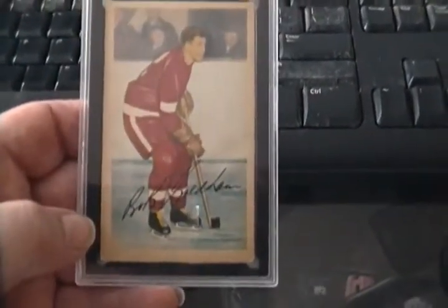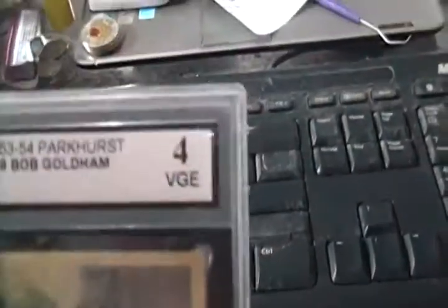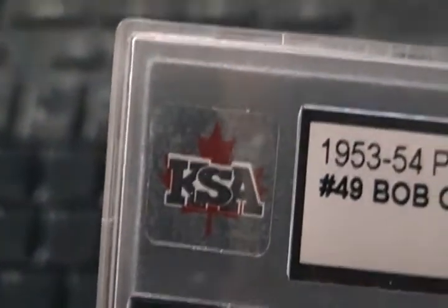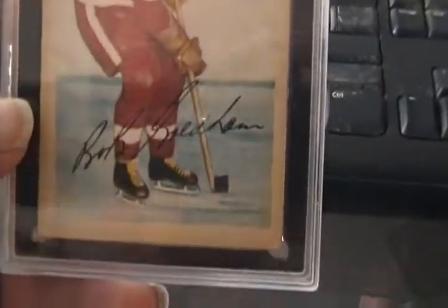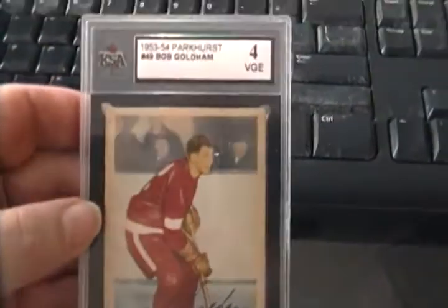This is a 1953-54 Parkhurst Bob Goldham card. And it has been taken to a company known as KSA. Google them, folks. And for a small fee, they will look at your card, and they will judge your card, they will grade it. They will assign it a ranking of 1 to 10. They will create a serial number and put it in their database. And of course, they will seal it in hardened plastic.